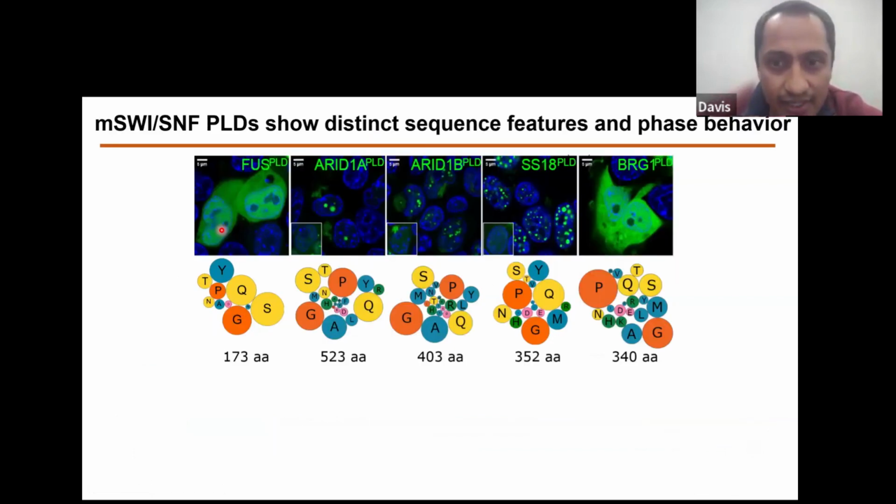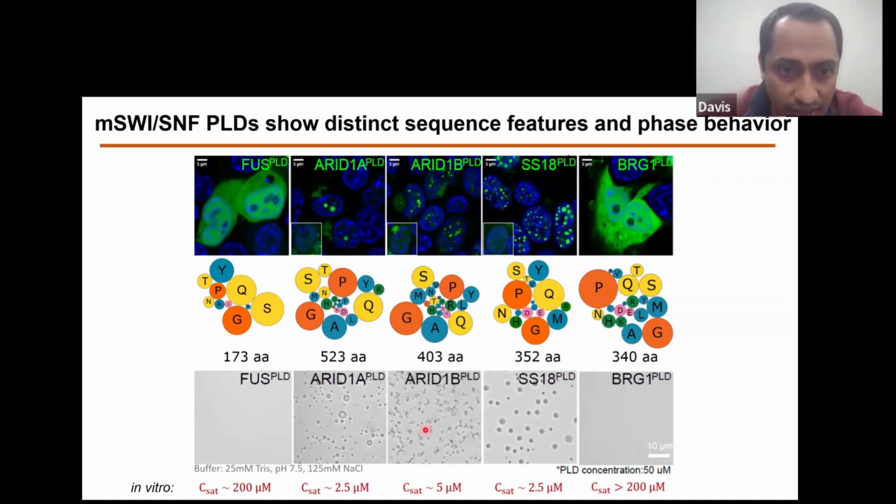When we express these IDRs in cells, we observe that the ARID1A, ARID1B, and SS18 prion-like domains have a high propensity to form phase-separated condensates. In the inserts, you can see cells at very low concentrations, measured from the mean fluorescence intensity within the nucleus, and at these low concentrations there is no nuclear condensate formation. From in vitro reconstitution, we find that the saturation concentrations for these prion-like domains are in the low micromolar range, compared to the FET PLDs like FUS PLD, which is at about 50 to 100-fold higher.